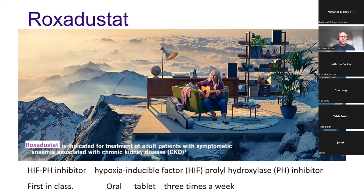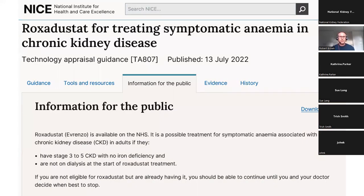On to the next slide, please, Pete. So this one's quite new. In England, the guidance from NICE only came out in July. So that means that most hospitals can start prescribing it from around October time. And NICE have said that we can use it for kidney patients who have got symptomatic anemia associated with chronic kidney disease. If they have stage 3 to 5 kidney disease and we've already corrected their iron deficiency, and they're not already on dialysis, so that could be hemodialysis or peritoneal dialysis, when they start treatment.